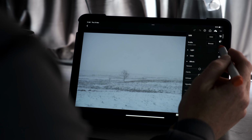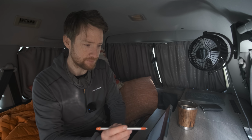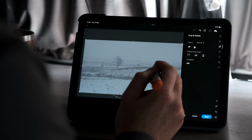So let's look at what I would do to this. I mean, the framing is way off. Handheld, point and shoot, snow blasting in my face. So I didn't pay too much care and attention. I think I was probably at the end of the lens as well. I'll tell you what, I'm going to change this to a 16:9. Definitely, that's going to suit the format a lot more.